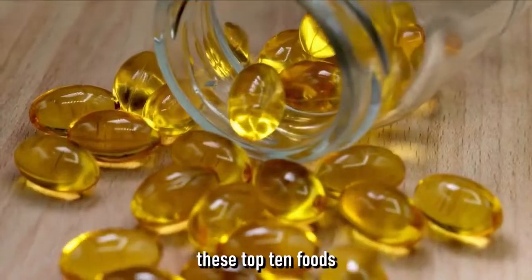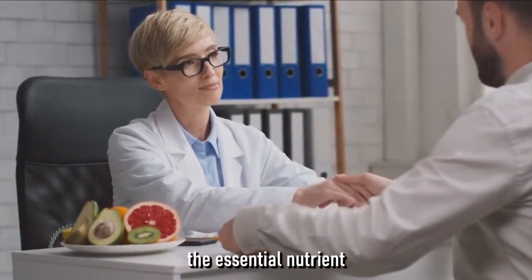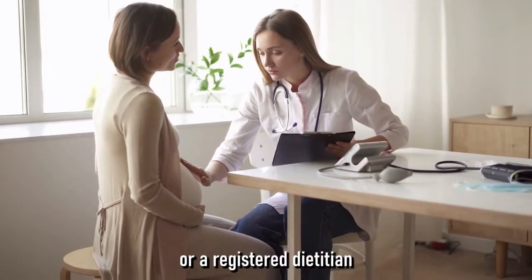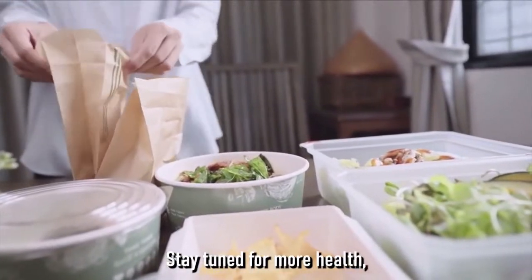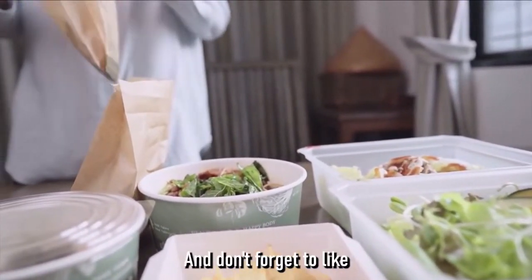Incorporating these top 10 foods into your pregnancy diet can help ensure that you and your baby are getting the essential nutrients needed for a healthy and happy pregnancy. Remember to always consult with your healthcare provider or a registered dietitian for personalized guidance and recommendations based on your individual needs.